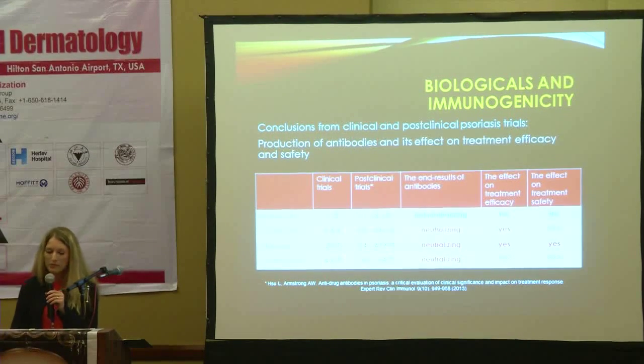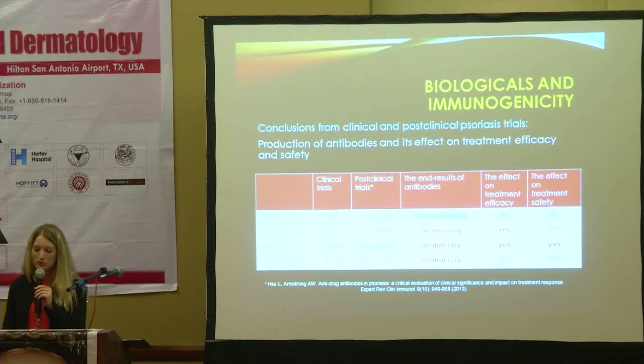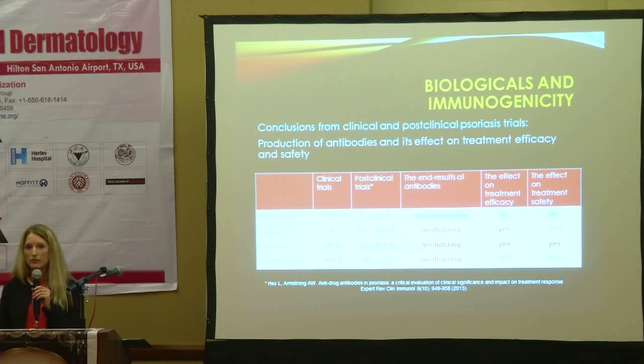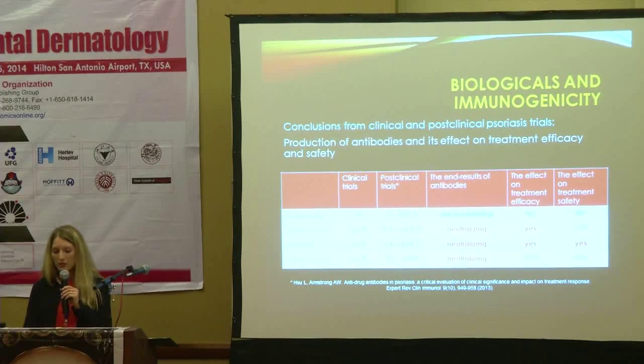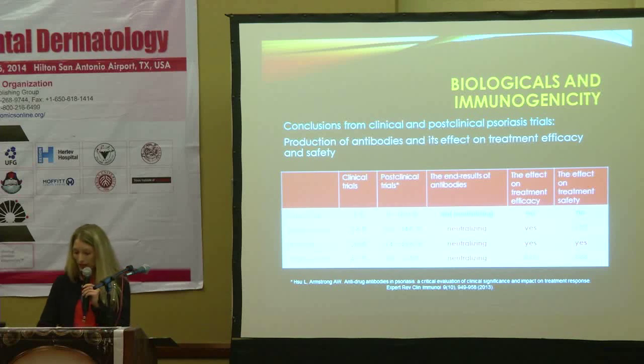As you can see from this table, only the antibodies to etanercept are not neutralizing, and therefore these antibodies are not responsible for secondary loss of treatment efficacy and for treatment safety. In this talk, I'm going to focus on the immunogenicity of infliximab, and antibodies to infliximab are neutralizing, so they are responsible for secondary loss of treatment efficacy, as well as for infusion reactions, especially hypertensive infusion reactions.